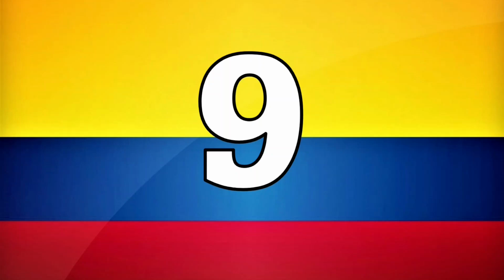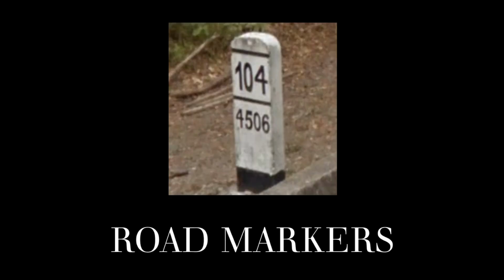Tip number 9. Road markers can be very handy in Colombia to actually pinpoint and narrow down where you are. The top number is how far away you are from the end of the main road you are on, and the first 2 digits at the bottom tell you which road you are on. This can help narrow down which road you are on, but it can also help pinpoint the exact junction where you're at if you're able to work out the road angle as well as how far away it is from the end of the main road.